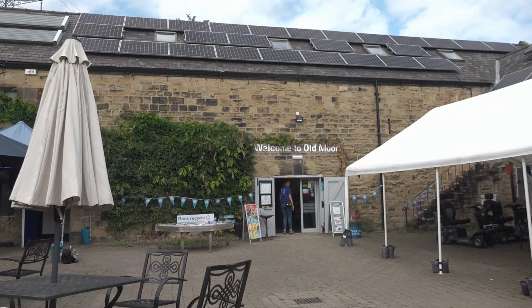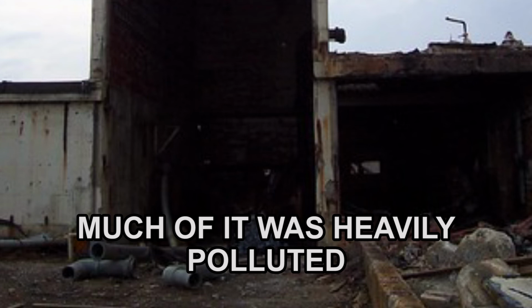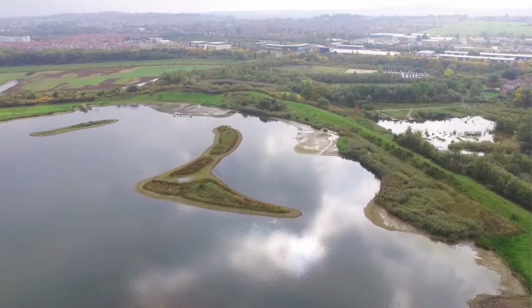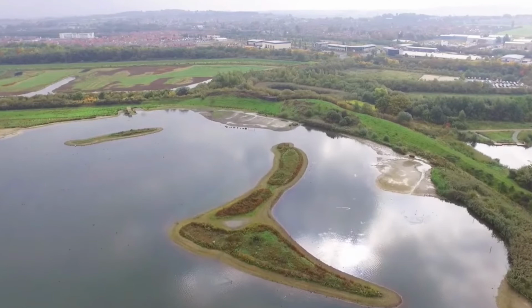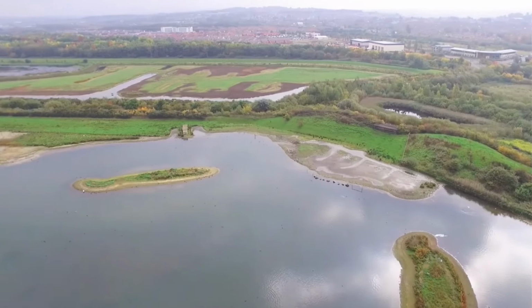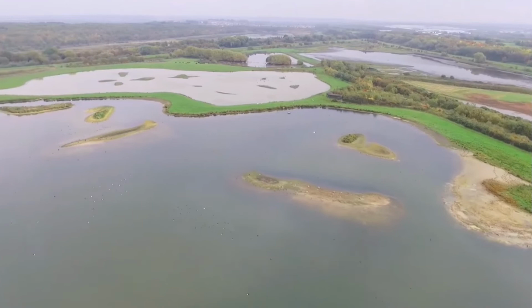The story really begins in 1990, when the officers at Barnsley and Rotherham councils were discussing the reclamation of the Wath Manvers site, which fell across both boundaries, so it gave them a big problem. Roger Mitchell of Rotherham Council floated the visionary idea of getting the soil from Old Moor, while at the same time creating a new wetland. But making this vision happen required a lot of imagination, courage and perseverance from Roger and his Barnsley colleague Eric Bennett. Eric managed the project from the Barnsley side and was responsible for the planning and design of Old Moor and overseeing its construction.